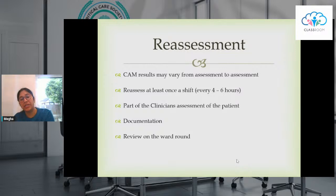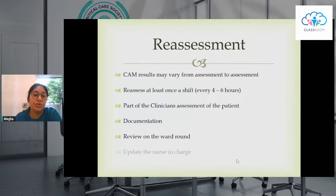Was he CAM ICU negative, or was he CAM ICU positive and he's become negative now? This is something which has to be reviewed on ward rounds daily, and your nurses and your nurse in charge should be aware that this is a patient who's delirious. This is a patient who's likely to be unsafe for himself and for his surroundings.